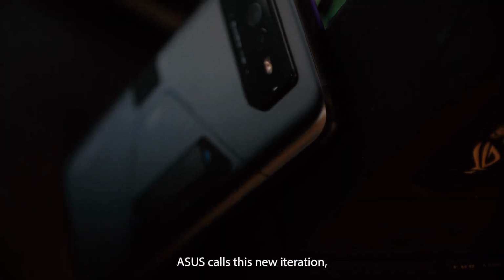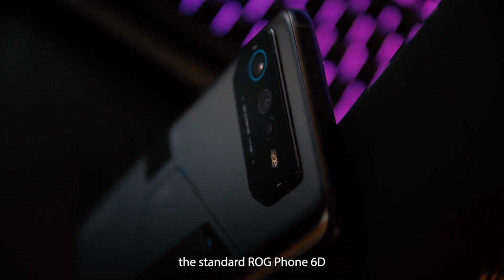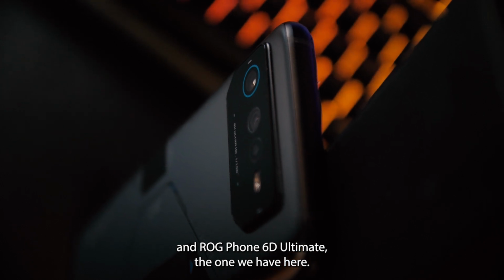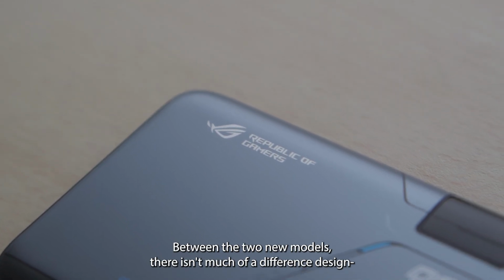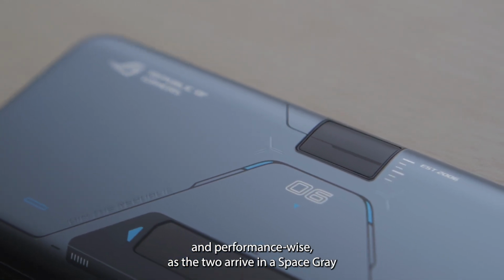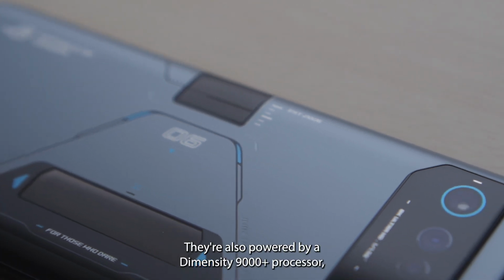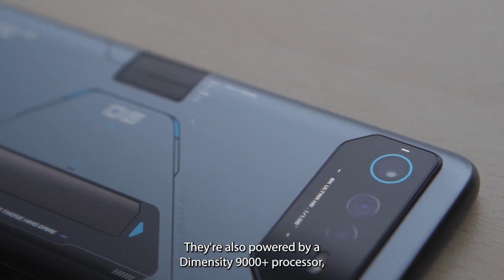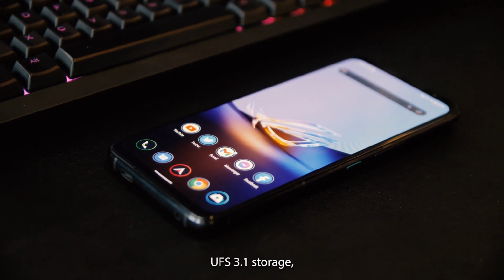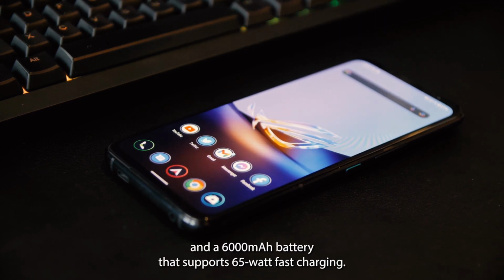ASUS calls this new iteration the ROG Phone 6T series, which comprises the standard ROG Phone 6T and ROG Phone 6T Ultimate, the one we have here. Between the two new models, there isn't much of a difference design and performance-wise, as the two arrive in a space gray colorway with the familiar ROG Phone 6 aesthetic. They're also powered by a Dimensity 9000 Plus processor coupled with LPDDR5X RAM, UFS 3.1 storage, and a 6000 mAh battery that supports 65-watt fast charging.